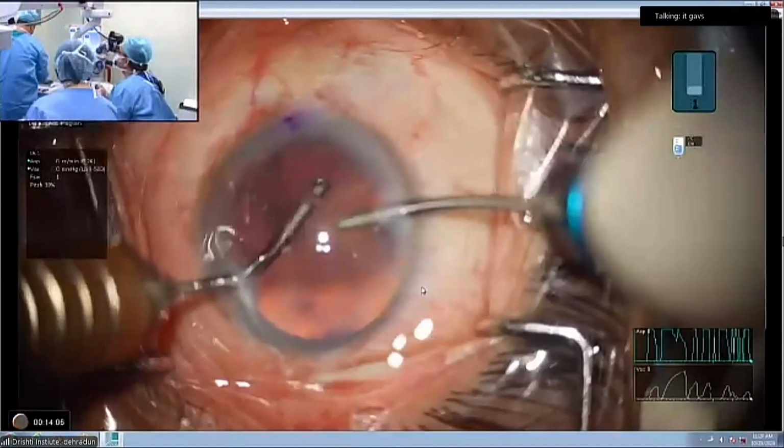Yeah, I think very nice cortical cleanup, and we have seen a beautiful demonstration of both the nuclear management and also the cortex in this patient. And you can also appreciate, I think everybody can see that there is a dense arcus, and one has to be careful in the periphery when you are taking the side ports because this kind of eyes are slightly more prone for Descemet's detachment. I think arcus is quite common in the hilly areas.